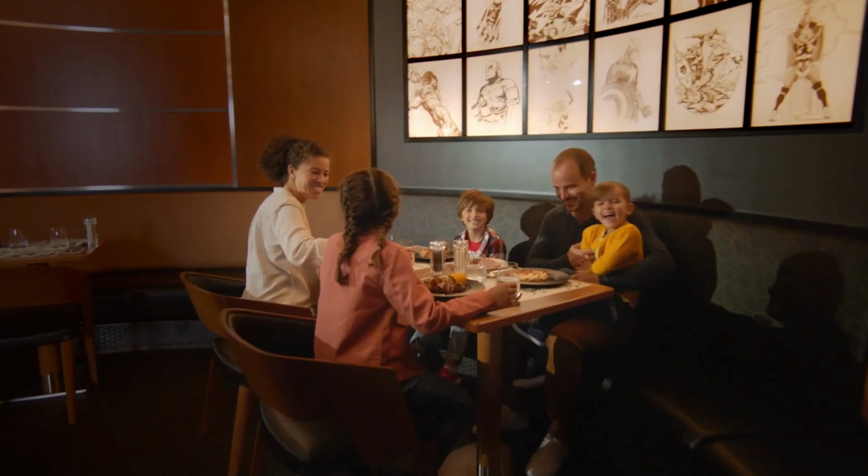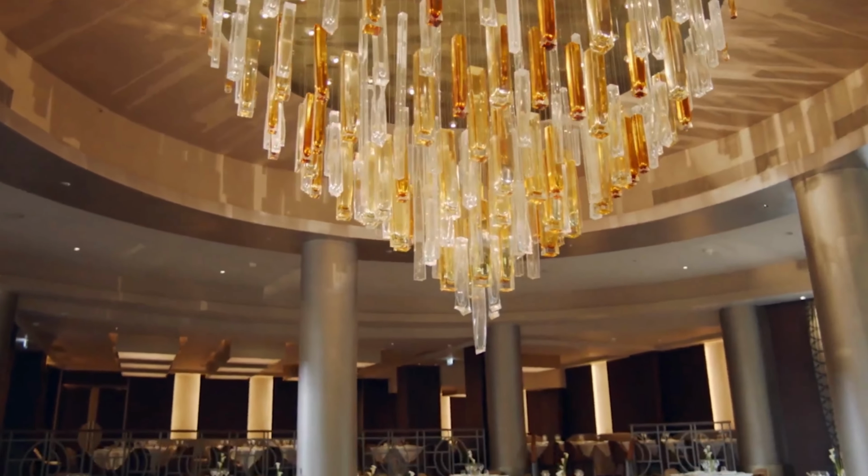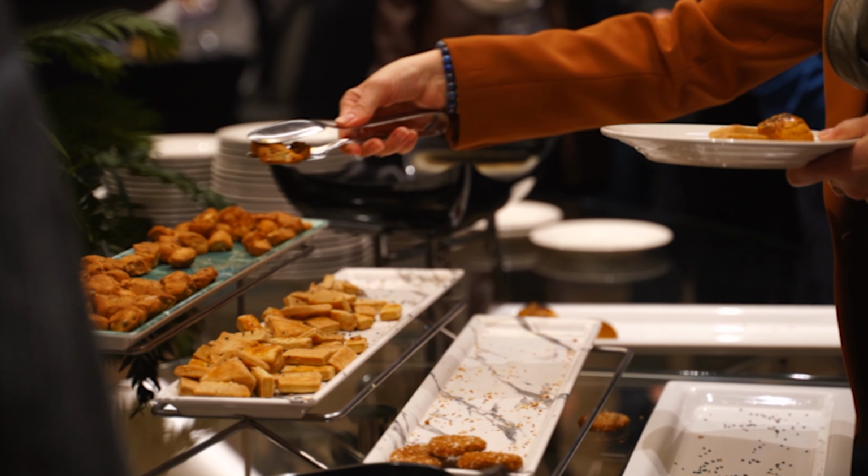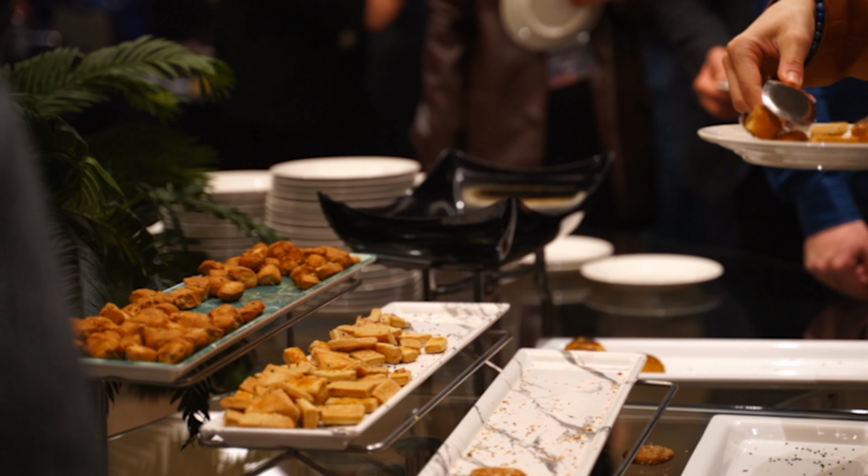So for example, the 2 restaurants in the Art of Marvel Hotel, so that's Downtown and Manhattan restaurant. If you're staying at the Art of Marvel Hotel and can't get a reservation for either of those 2 restaurants, at least breakfast will be guaranteed in one of those 2 restaurants for you, so you're not going to miss out.